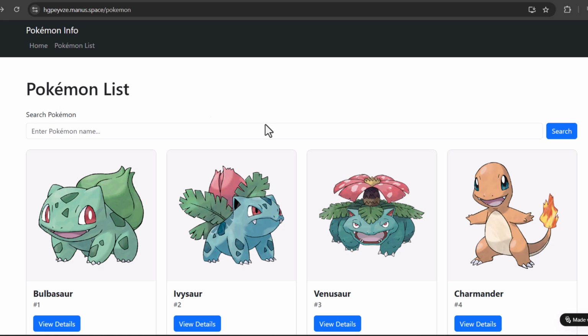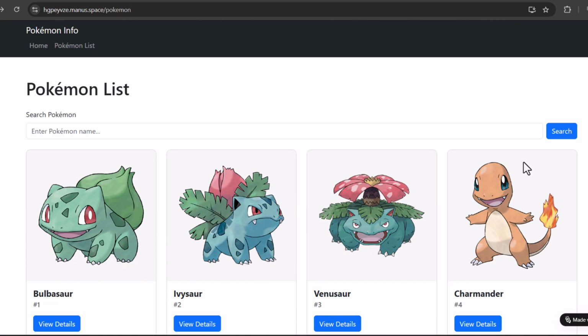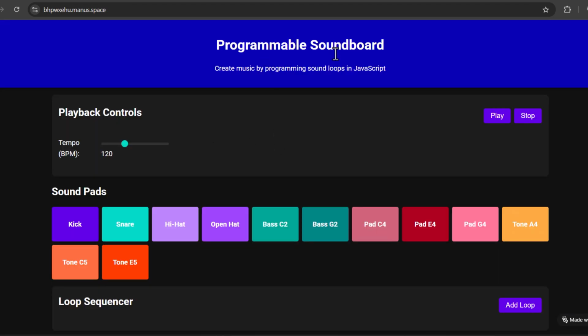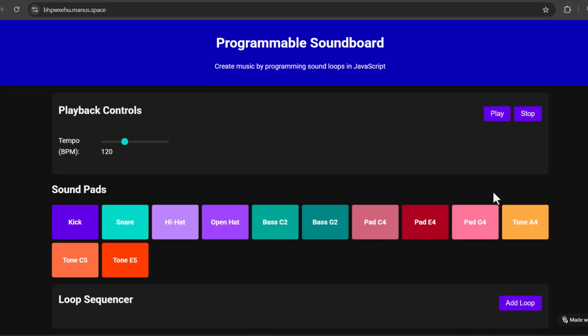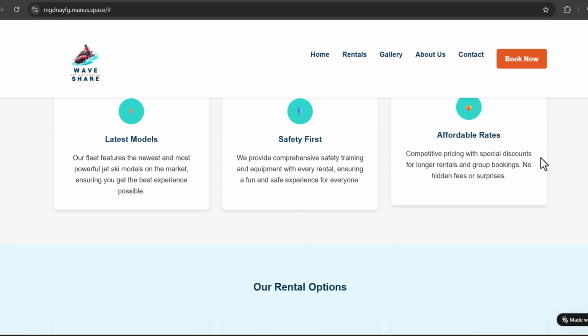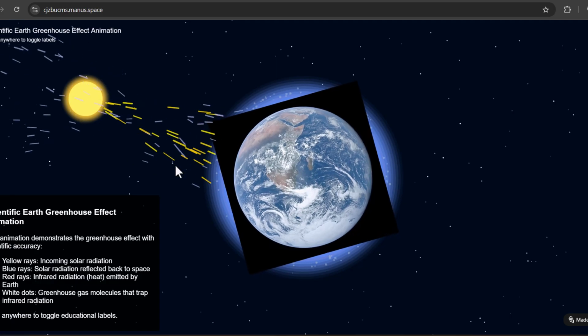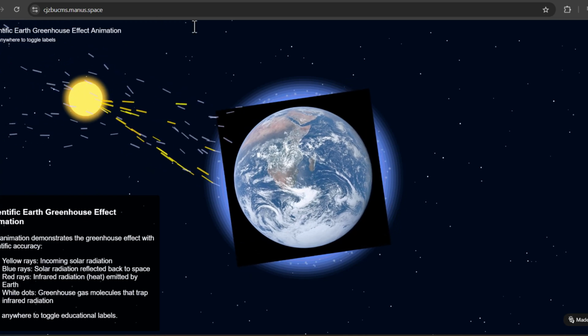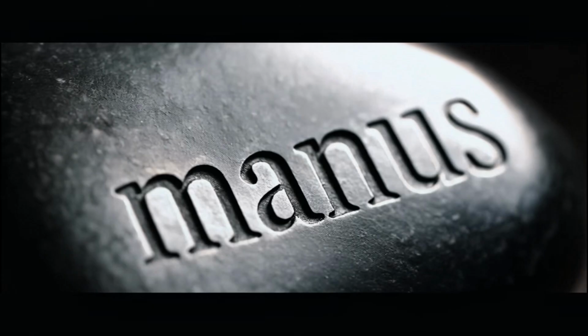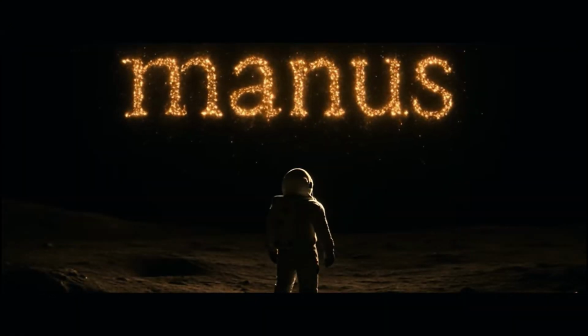This Pokemon list you see here is generated completely by AI from a single prompt. Look at this programmable soundboard. This also was generated by AI with a single prompt. Both the sound was generated by AI. And this amazing website here was built completely by AI. Look at this amazing interactive dashboard. This animation also was generated by AI. So I'm going to show you exactly how you can generate similar projects with this powerful AI agent called Manus.